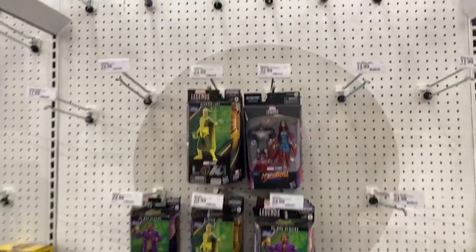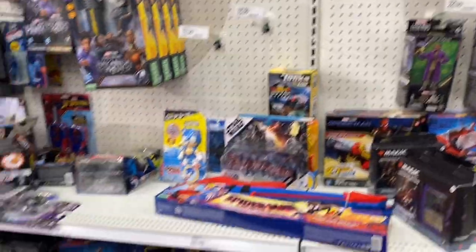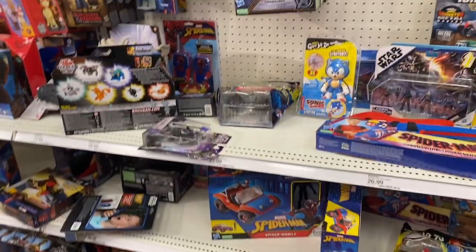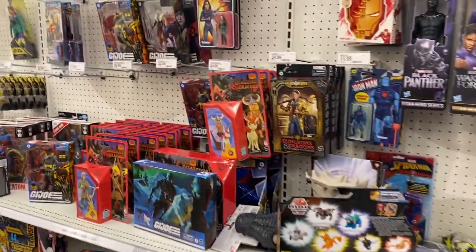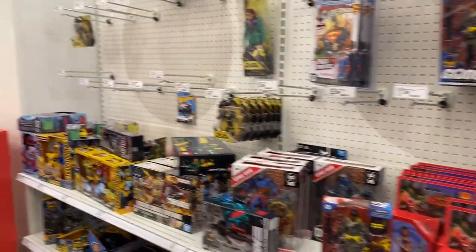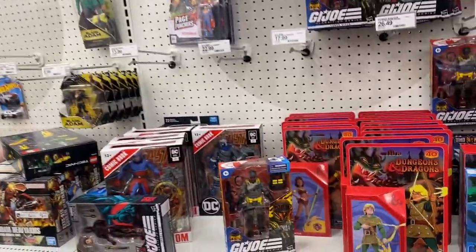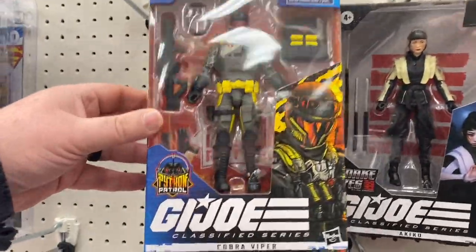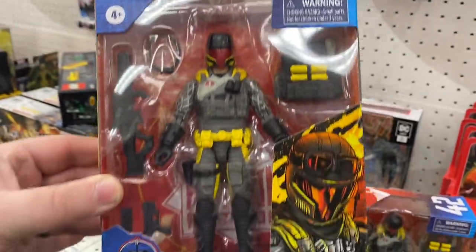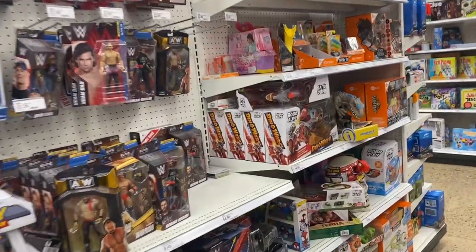It looks like this is where your Marvel Legends are. Not a whole lot going on. Got some more down there. A lot of D&D figures. Nothing going on for Transformers. I don't think we've seen this yet. Python Patrol Cobra Viper. It's a neat figure. This is the aisle I'm looking for as this music blares right above me.